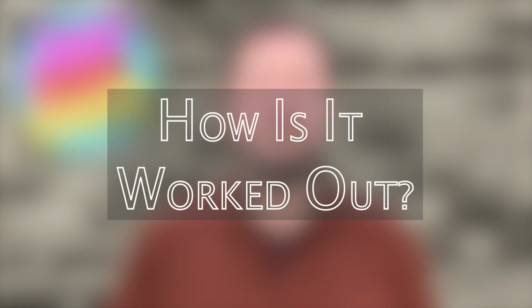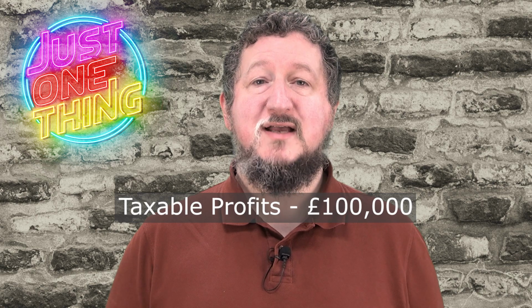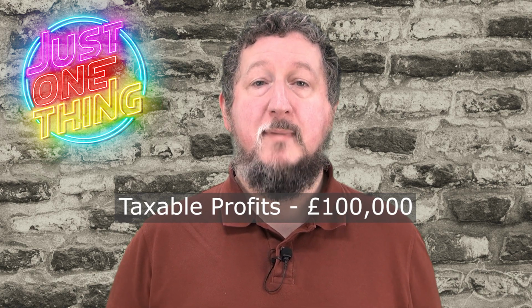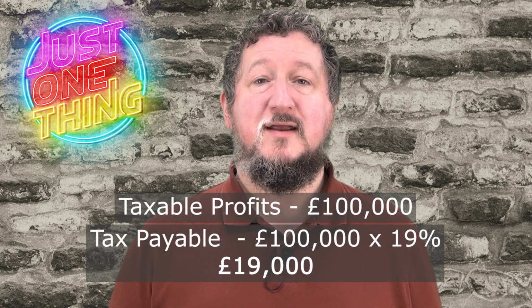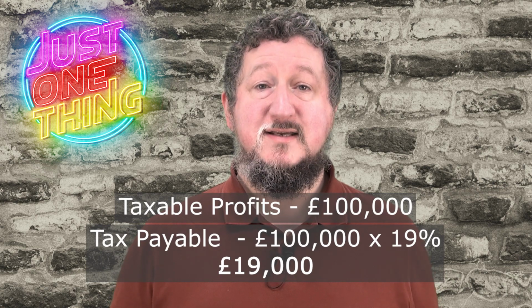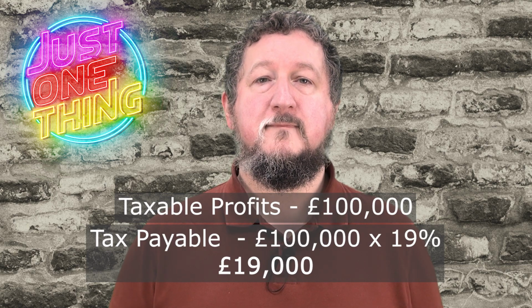How is it worked out? Corporation tax is charged on a company's taxable profits. Very simply, taking the current tax rates, if a company made a taxable profit of £100,000, the corporation tax it will pay is calculated by multiplying those profits, £100,000, by the tax rate, in this case 19%, to get £19,000.